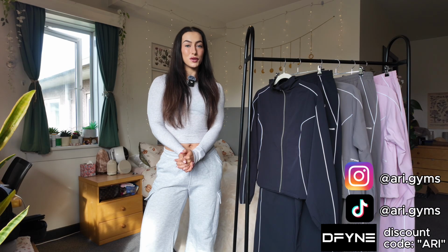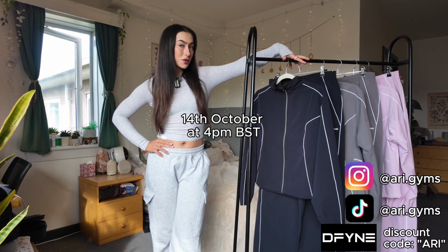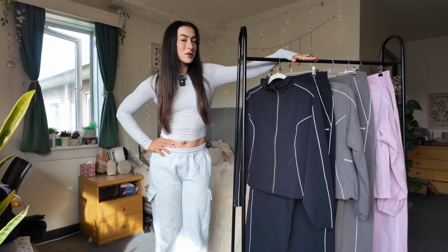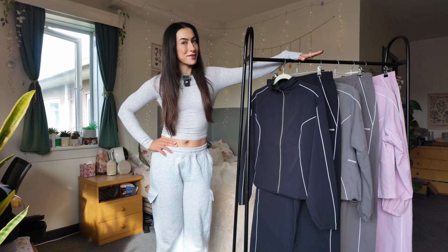If you've seen any of my previous reviews, you know that I give you guys the deets. Today we're going to be talking about their brand new signature tracksuits, which are launching on the 14th of October. I was conflicted about these when I first saw them. I wasn't sure if I was going to love them, but we have to get into the video to see my opinion on them. But let's just say my mind was changed.